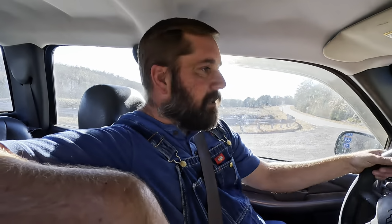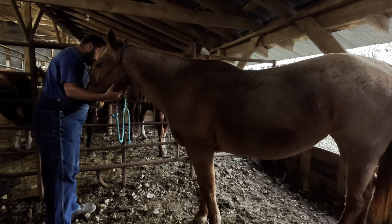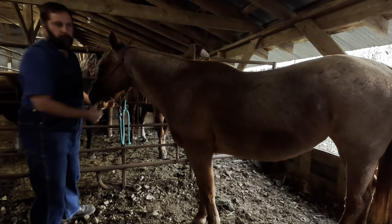There's a registered red roan quarter horse cow bred mare at this sale. We're gonna go watch her sell. As soon as we arrived, I searched out and found the red roan mare I was looking for and gave her a real quick once over.